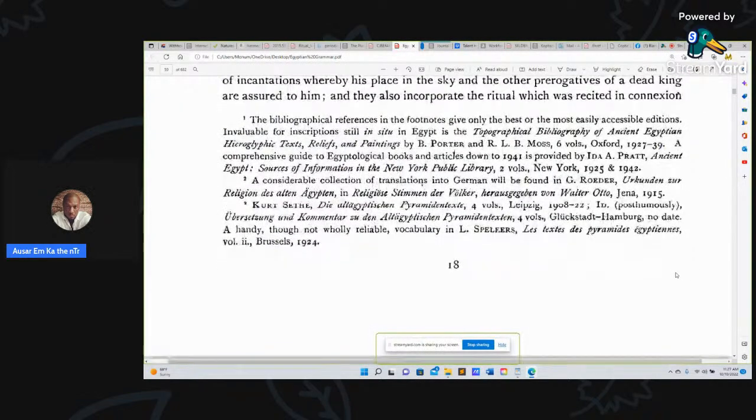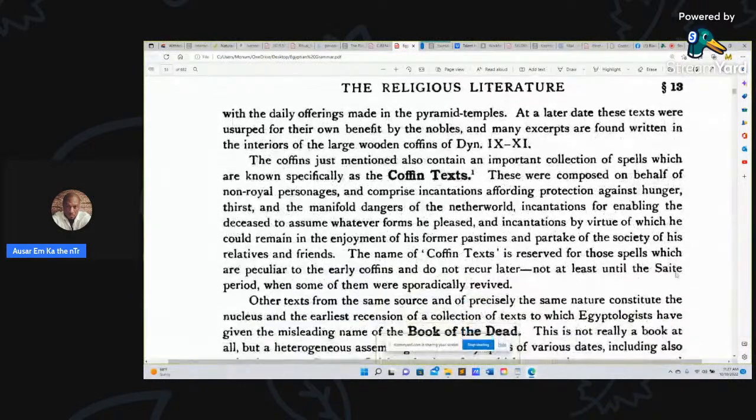Let's go below. Page 19. Daily offerings made in the pyramid temples. At a later date, these texts were usurped for their own benefit by the nobles, and many excerpts are found written in the interiors of the large wooden coffins of Dynasty 9 and through Dynasty 11. The coffins just mentioned also contain an important collection of spells, which are known specifically as the Coffin Texts.